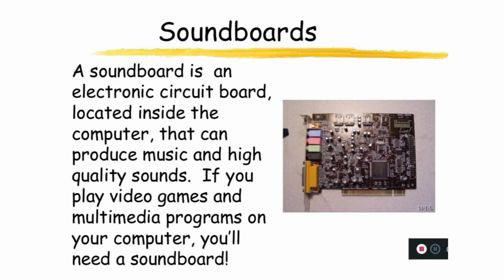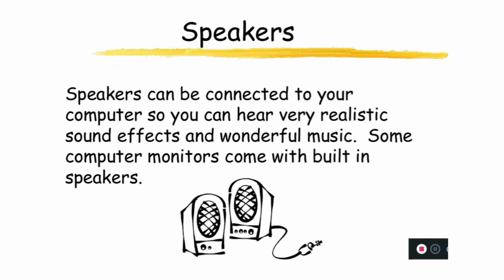This is a sound board. A sound board is an electronic circuit board located inside the computer that can produce music and high quality sound. If you play video games and multimedia programs on your computer, you will need a soundboard. Next is a speaker. Speakers can be connected to your computer, so you can hear very realistic sound effects and wonderful music. Some computer monitors come with built-in speakers.